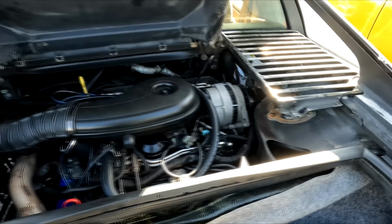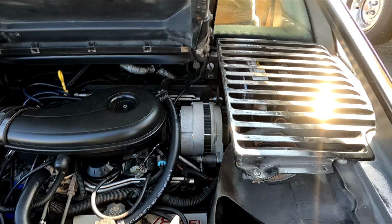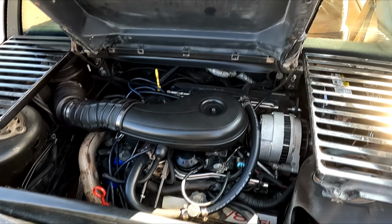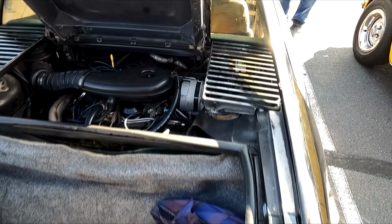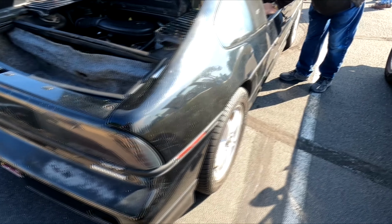Is this a 3.8? I think it is. They did a, or no, it's a V8. Oh, it's got the Cadillac engine in it, I think, or a 350 or something. I can't tell what things look like. Sorry, guys, don't blast me in the comments. It's a V8 swapped Fiero. This is exactly what I wanted to do. Oh my god.